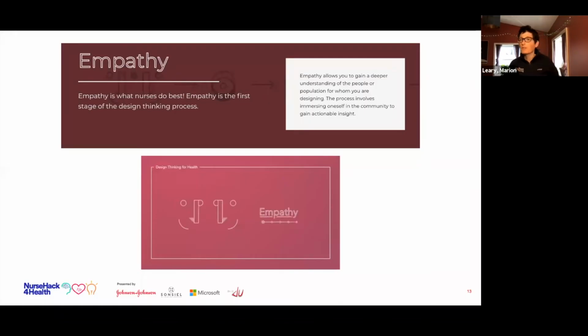Like I mentioned earlier, the first step of design thinking is the empathy phase. This is really one of the most important phases of design thinking. It's where you're going out and you're really gaining a deeper understanding of the people and the populations that you're designing a solution for.